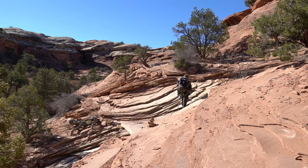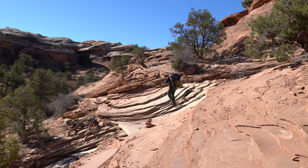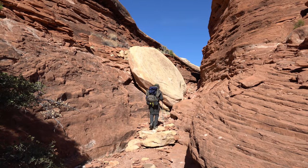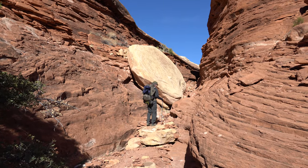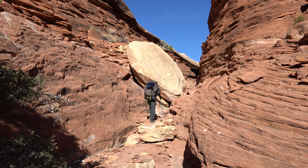It's easy terrain until you have like a 30-40 pound pack on with all your water. Then it becomes kind of tough. Dad says this looks like it's the start to that Indiana Jones ride at Disneyland. This rock's gonna come after us pretty soon.